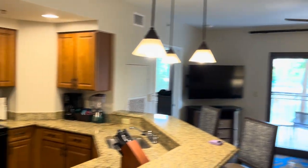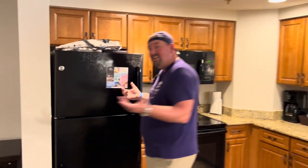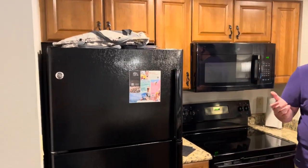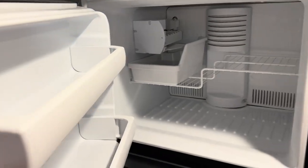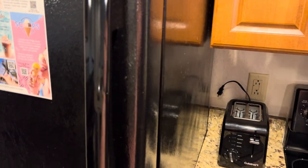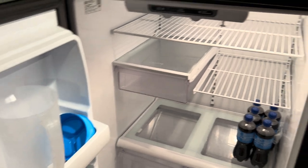The kitchen's ample. Do you want to talk about the kitchen or anything I might miss? I mean, it's got what you need. Nope, it's your basic Wyndham kitchen, just like you get at any unit where you're gonna come in. You're gonna have the ice maker, you have to turn it on. You're gonna have your fridge. Did you turn it on? And you're going to get that pitcher on the door.